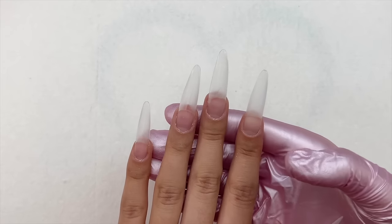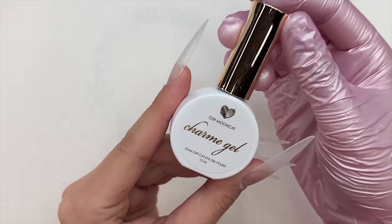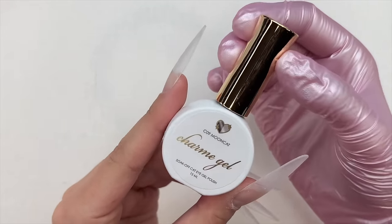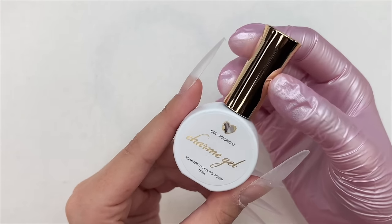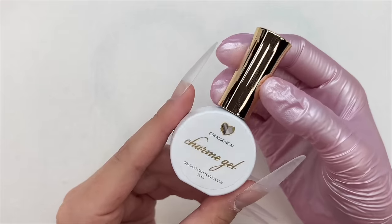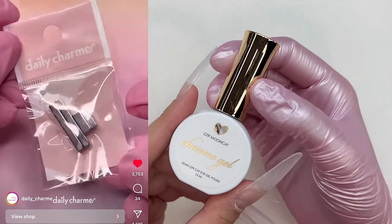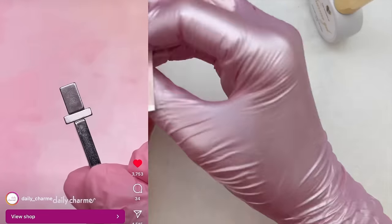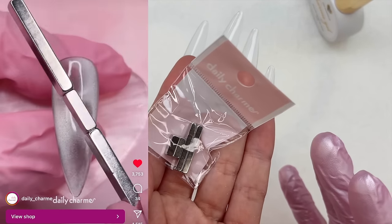Now that I have my nails all applied and all filed, I am ready to start doing my nail design. And I'm sure you guys could have guessed it, I have decided to use the brand new cat eye gel called Moon Cat. I just have been really loving the looks with this. And I actually saw Daily Charme do a magical magnet abstract cat eye nail set. I will pop that video up on screen, and I'm going to be attempting to do that in today's video.